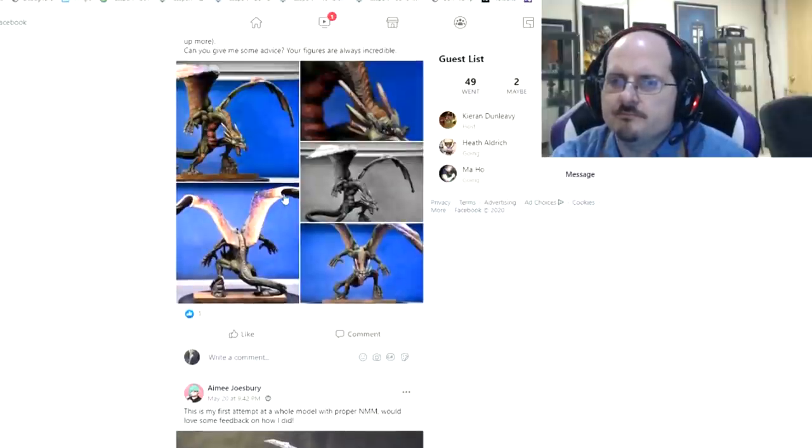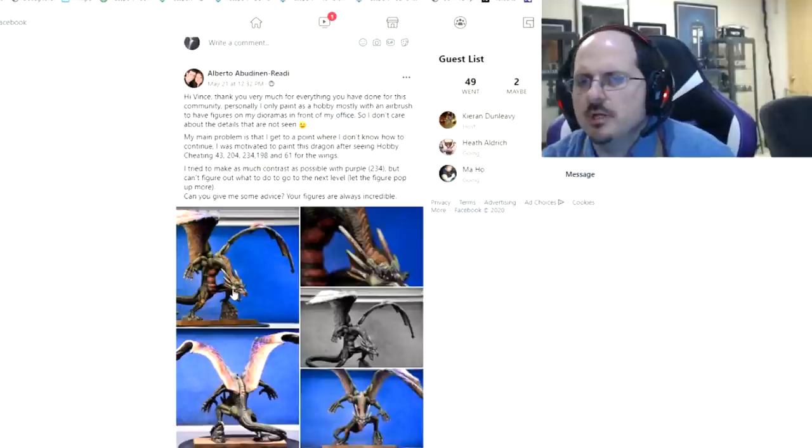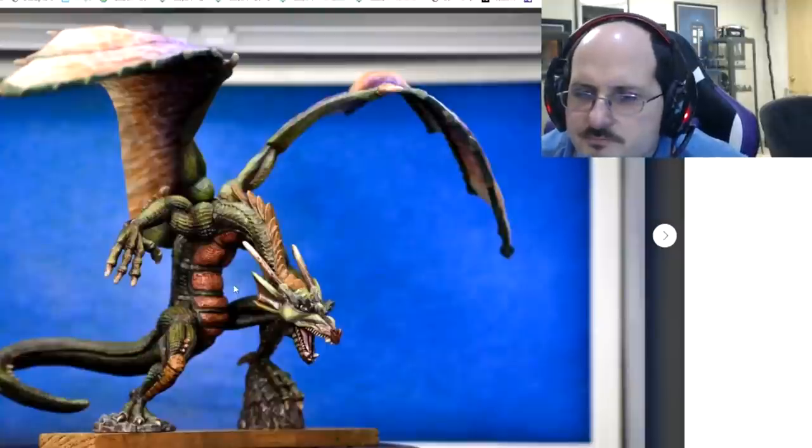Very awesome fig. Okay, next up, Alberto bringing us the big dragon. He wanted as much contrast as possible, and can't figure out what to do to go to the next level to let the figure pop more.